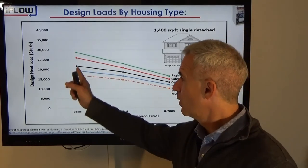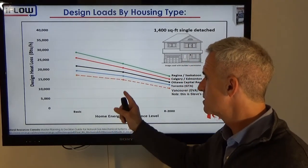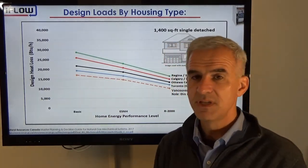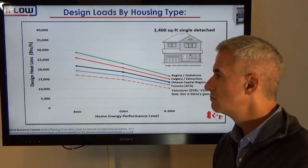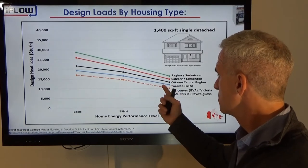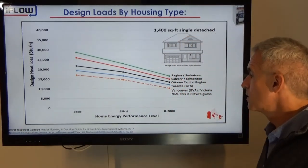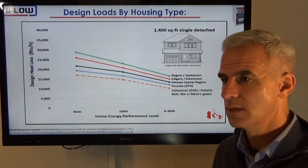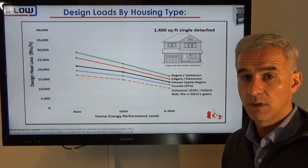So, when you look at this, now let's look at Energy Star. So let's say they're building 20% better than standard. What's my load in Toronto? Maybe 17,000 or 18,000 BTUs total load. R2000, now we're maybe about 12,000 BTUs. So again, all to say, the heat loads are going down. So you say, okay, well, maybe Canada's using some great technology that the U.S. isn't. Is that similar to the U.S.?